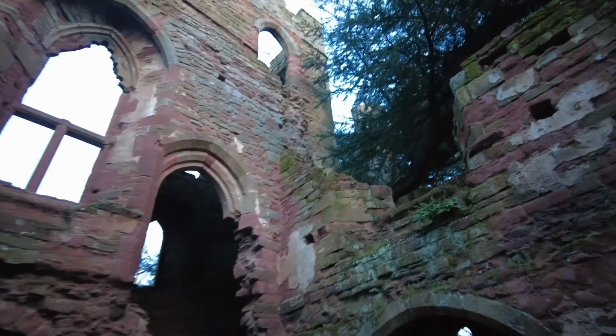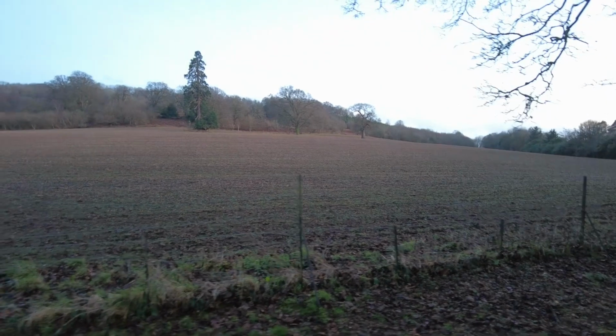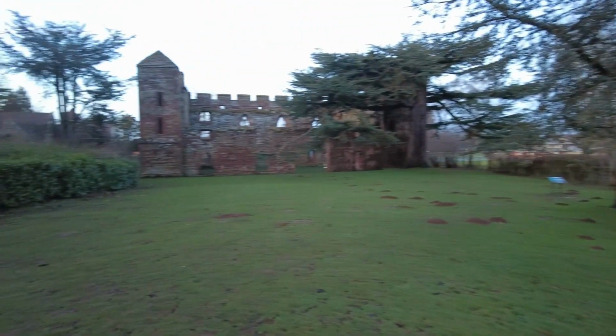When the bishop died in 1292, it was passed down through his family, but under Henry VII, after the Battle of Stoke Field at the end of the War of the Roses, the castle was taken and it was given away.